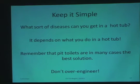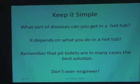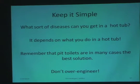So we should keep things simple when we talk about engineering in urine. And this was a really good line out of our conference. The question was, what sort of diseases can you get in a hot tub? Well, the answer is, it depends what you do in a hot tub. I just thought that was absolutely brilliant. It's a brilliant line for life. You can feel free to laugh later on. That was actually a Canadian joke.